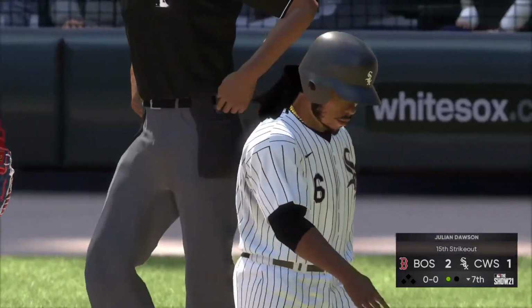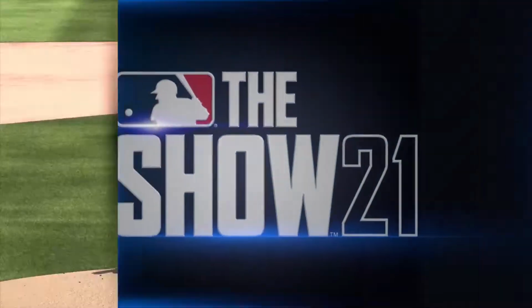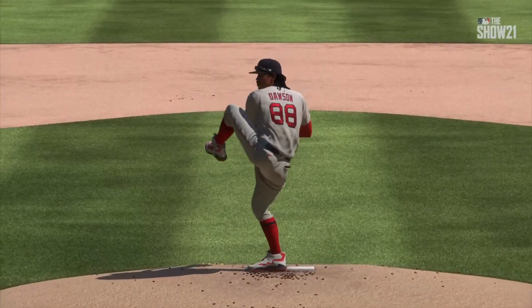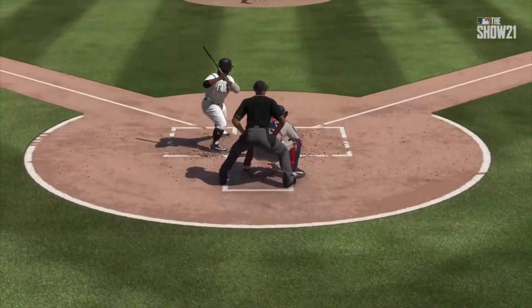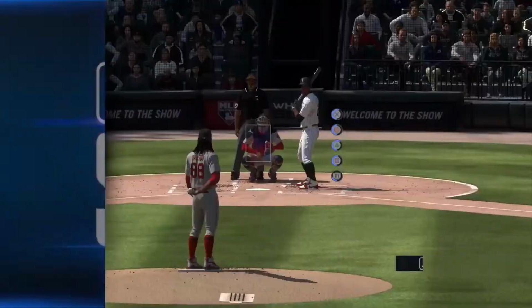Nice job there taking care of the leadoff hitter via the strikeout. I'll tell you, in a one-run game, especially this late, getting that first guy in the inning is so important. It changes the whole complexion of the inning, so that was a big out.